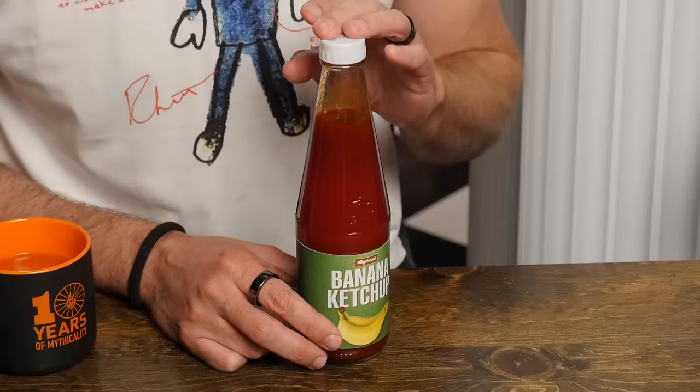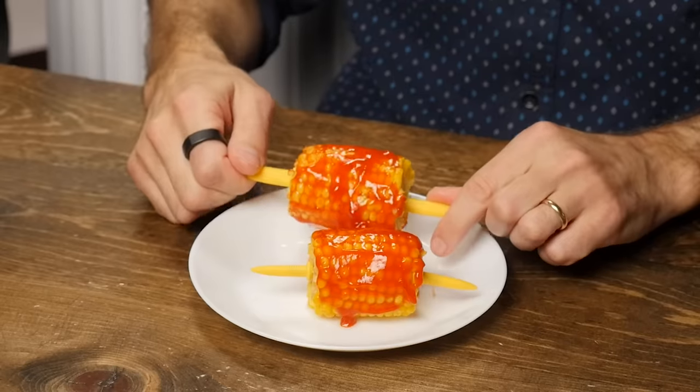Okay, banana ketchup is dyed red to resemble tomato ketchup, but it does not contain any tomato. It's made of bananas, sugar, vinegar, and spices. I like the sound of that. But you're not a banana flavor guy. I feel a little duped. Oh, what a weird smell. Corn and banana. It's tangy.